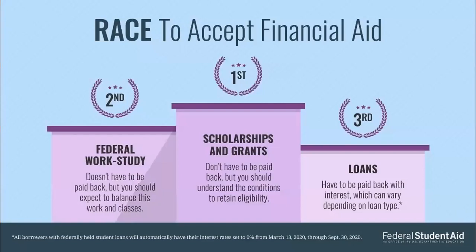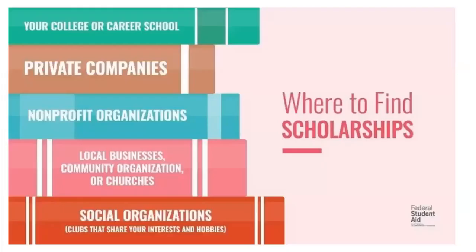Once you determine which college you're going to, you want to accept your financial aid in this order. The gift aid, which are scholarships and grants, because that does not have to be repaid. Federal work study next, because you've earned that money and you don't have to pay it back. And then student loans, because that's the borrowed money and you have to repay it with interest.